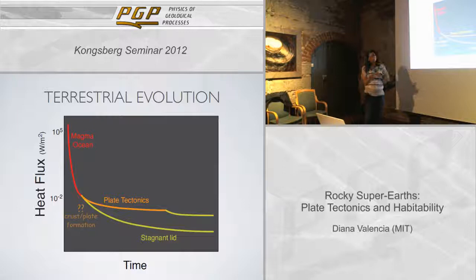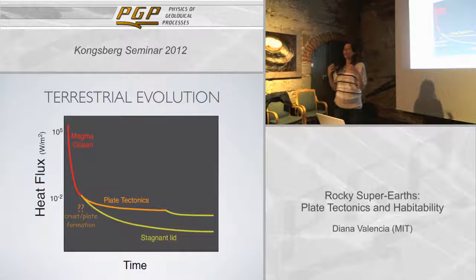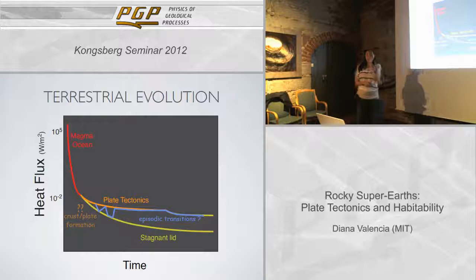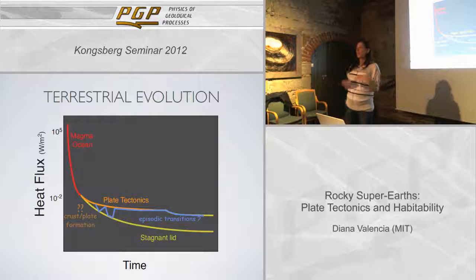And at some point, and this is a very quick period, because viscosity is so low that the planet loses heat very fast, it solidifies, at which point it forms the first crust, the first plate, and it can go plate tectonics or perhaps stagnant lid. And as we saw, again from Paul's talk, alluding to Norman Sleep's paper in 2000, you can have this episodic transition. At some point in history, when the planet has lost enough heat, it would not be able to power plate tectonics, so it would go into a stagnant lid regime.